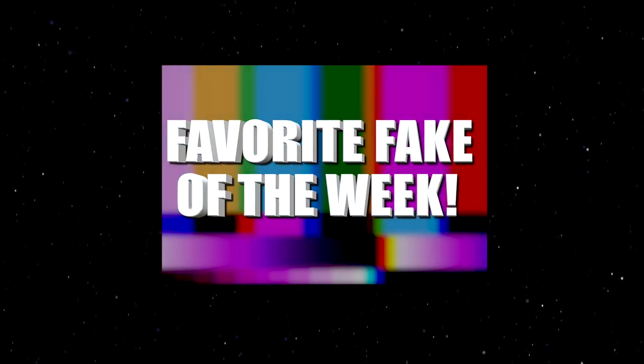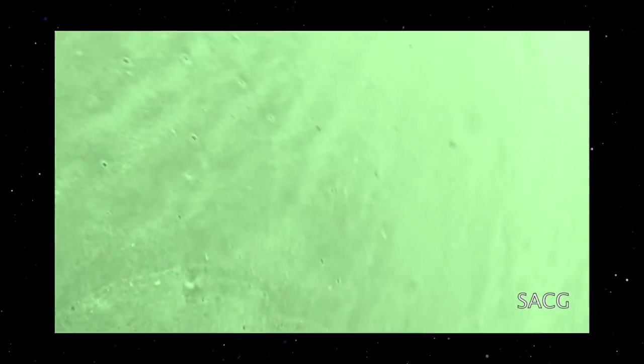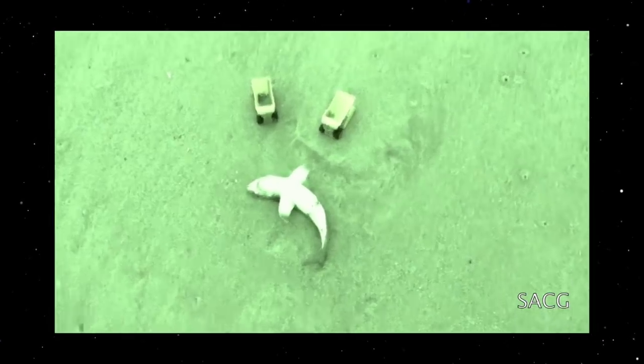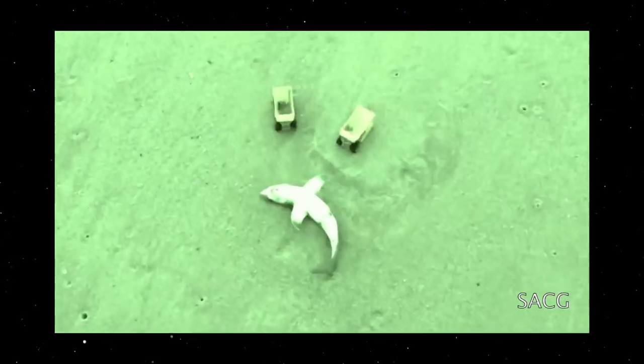Now, to my favorite fake of the week. It's called 100-foot Megalodon Shark Washes Ashore in South Africa Coast Guard Footage. Basically, this video creator put some toys on the beach, walked around with a handheld camera, and added some helicopter and pilot sound effects in an attempt to make us believe we are really looking at a 100-foot Megalodon. Can you say super fake?